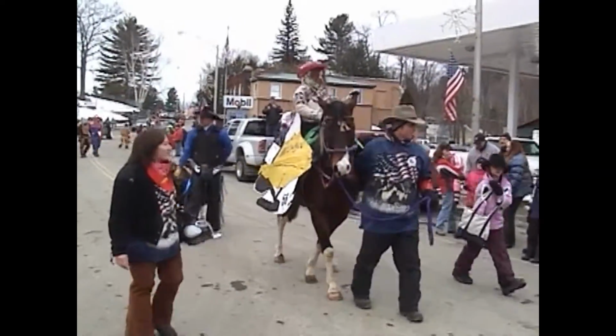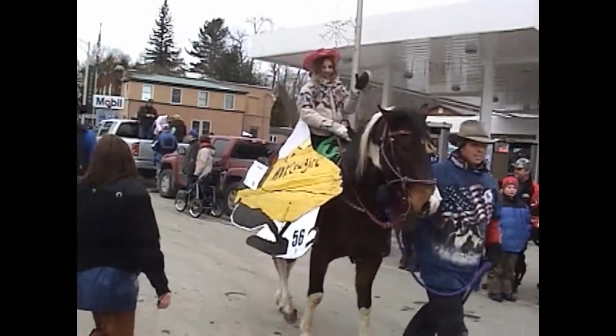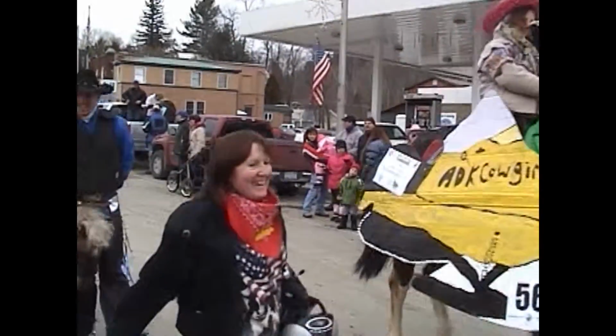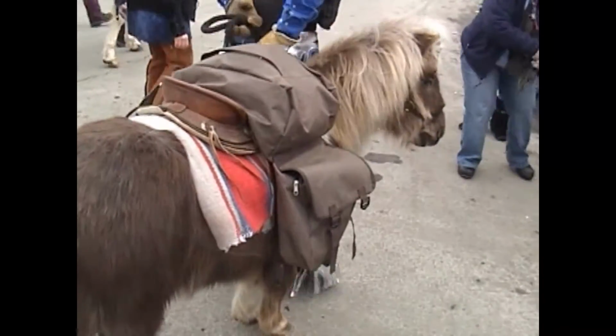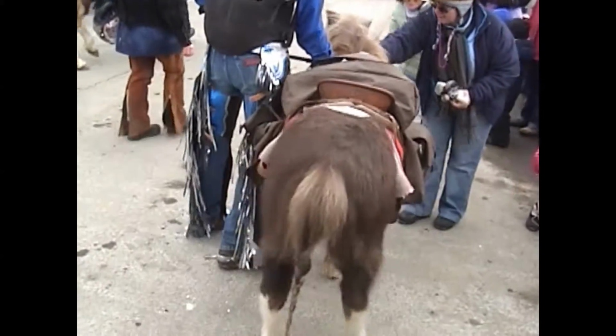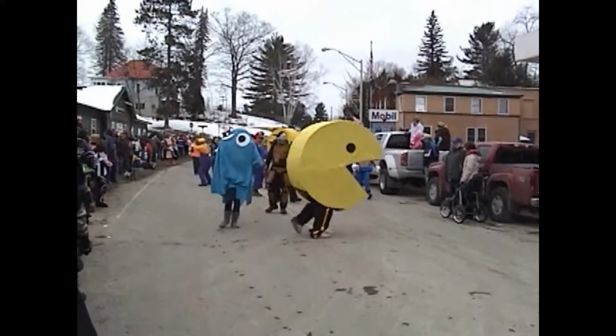Horses and little horses. Adirondack Cowgirl 56, all natural snowmobilers. There we go. Look at the size of this one. Isn't that beautiful? That man's coming. Look out.